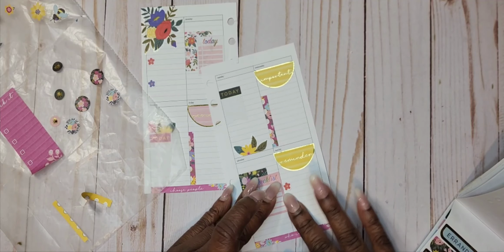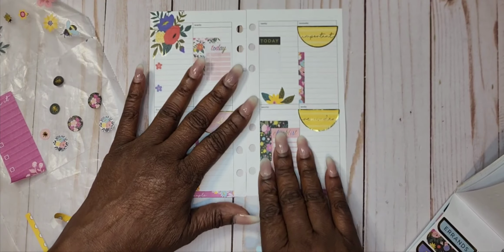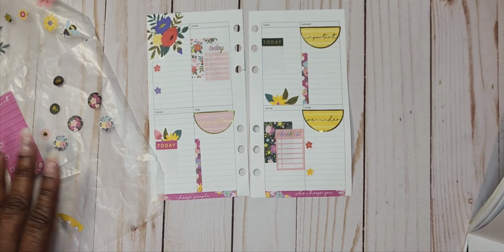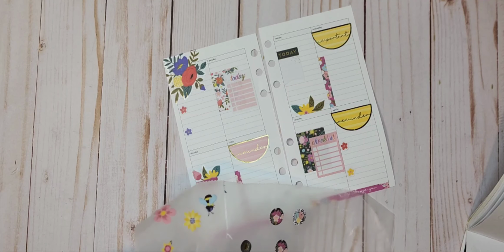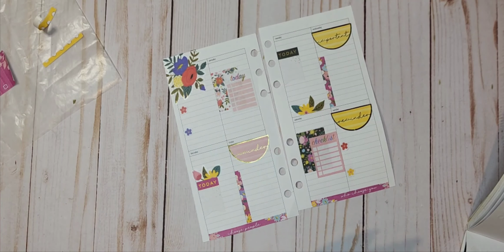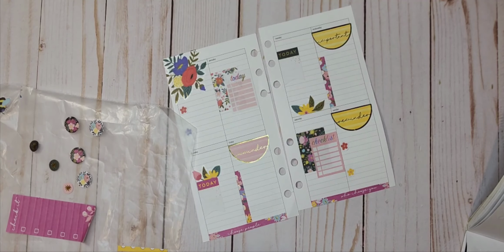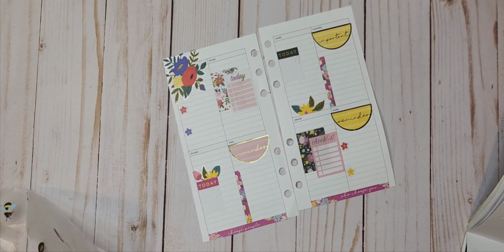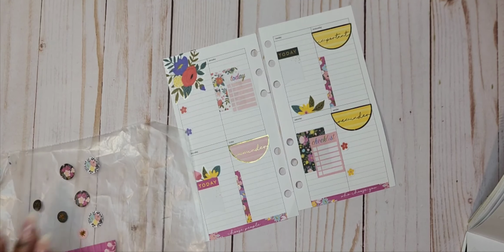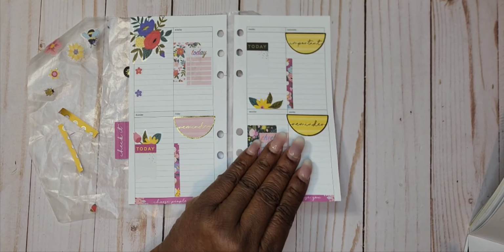And, you know, you could do lists, or you don't have to do lists. You could just do writing and just use that as something decorative, you know. All right, so I'm going to take this flower here. And I am going to, let me see, how am I going to do this? Let's move this up here. I'm going to need to put this wax paper under here for what I want to do next.